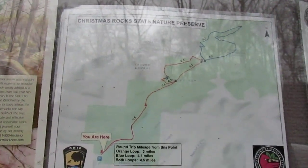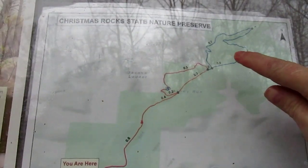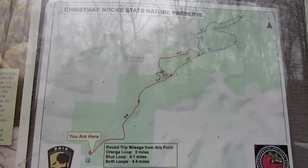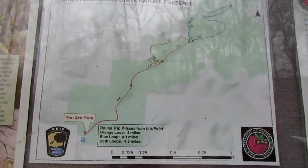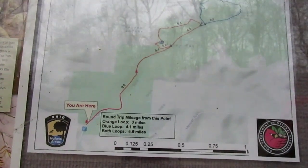Alright, so here's our trail map. We are starting here, we're going all the way down, we're going around the blue, and then we're going to go around the red and come back out. To get to Christmas Rocks, you have to follow Oil Mill Hollow Road to get back to it. So I'm going to show you from the parking lot where you park for the trailhead how we do that.